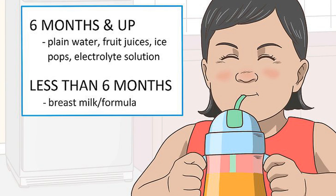Give your baby fluids such as water and juice to keep them hydrated. Drinking fluids prevents dehydration and thins out nasal secretions. You don't have to give your baby any extra fluids, but you should make sure that they continue ingesting the same amount of fluids as usual.